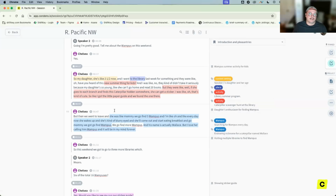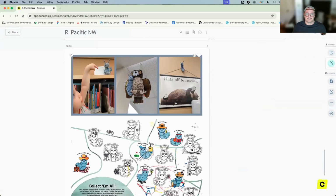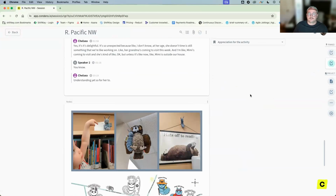It's really sweet. Basically, they were going to libraries, and in the area, there are 16 of them. They want to encourage people to go, even if you have a young reader who's not quite there to check out books yet, such as a 2.5-year-old. And they had devised a program where in the summertime, they had these little caterpillars called Wallace. Super cute things. We go down here to some other evidence. Here is this little caterpillar. And if you spot it in one of the libraries, you get a sticker to put on this cute little map. Now, that's a good way to engage people, right?